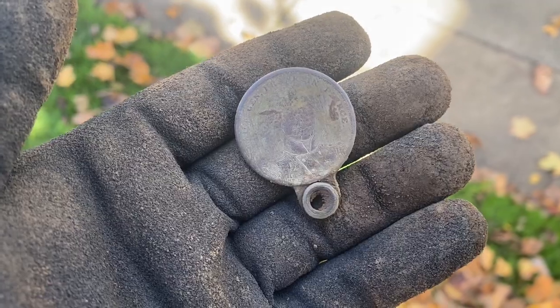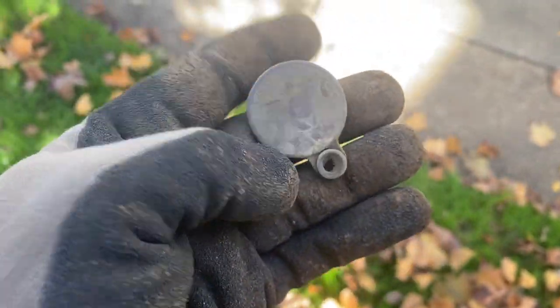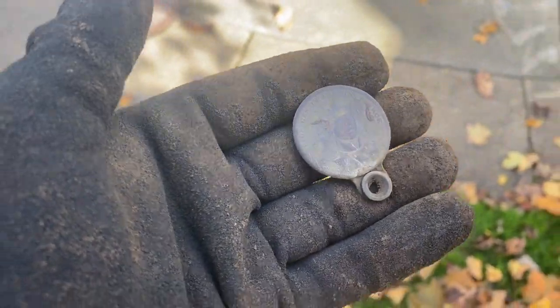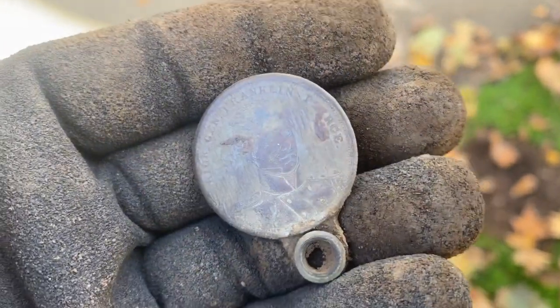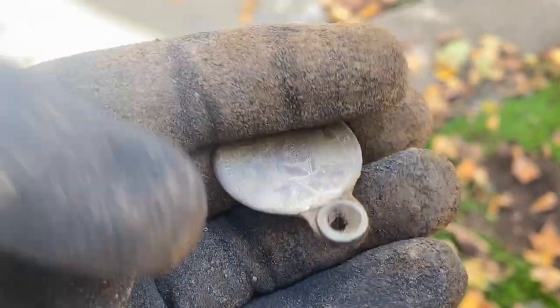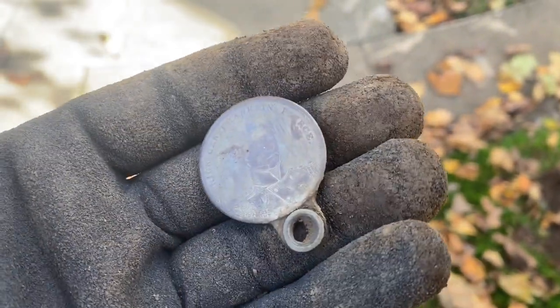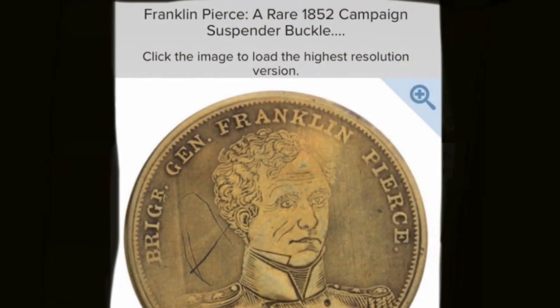Pops got on something really cool. We didn't know what it was right away, but it's some sort of fob or something. It says Brigadier General Franklin Pierce. It's got his outline and stuff all engraved in there. Really cool. It's going to look great cleaned up. That's awesome, man. If anybody has any info on that, let me know. All right, let's get some more.